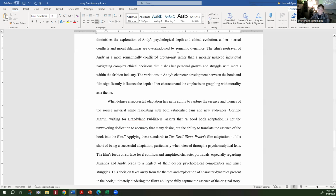Good. What defines a successful adaptation lies in its ability to capture the essence and themes of the source material while resonating with both established fans and new audiences. Corinne Martin, writing for Brandy Lane Publishers, asserts that a good book adaptation is not the unwavering dedication to accuracy that many desire, but the ability to translate the essence of the book into the film. Great. Fantastic.